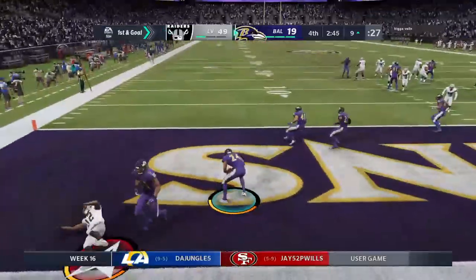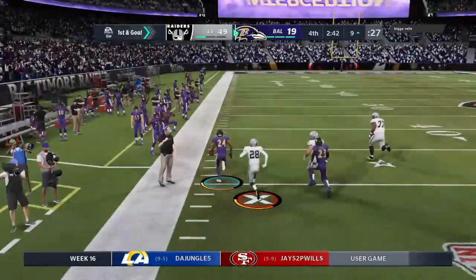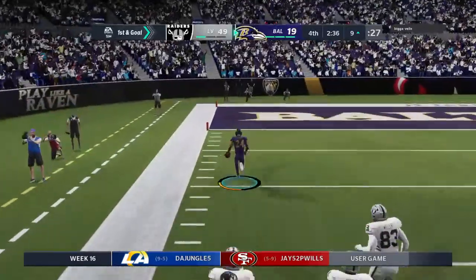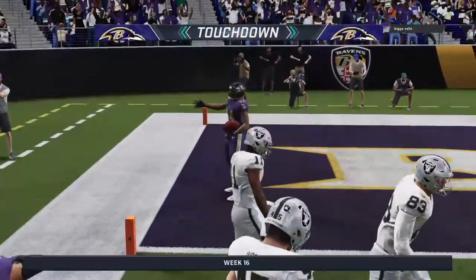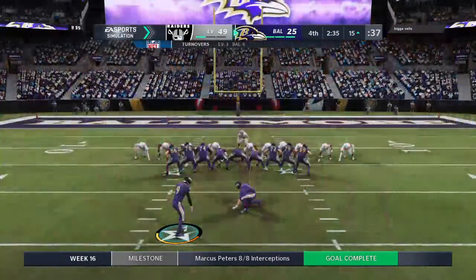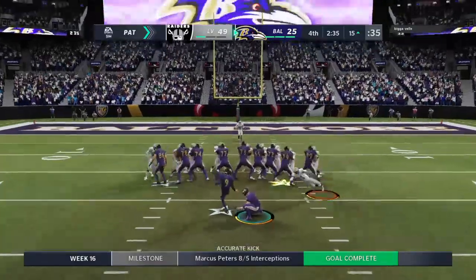And this is going to be intercepted. Picked off by the Pro Bowler, Marcus Peters. It's a foot race. 30, 10, and he will bring this back. It's a pick six and a Raven touchdown. Touchdown, Ravens. This game's still fairly well in hand, but I think now you go conservative, don't you? Go into your shell, just run the football?